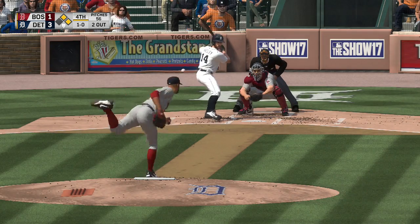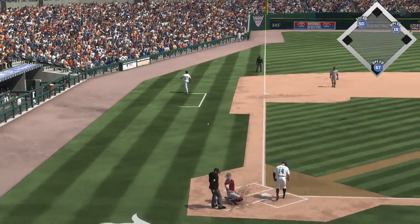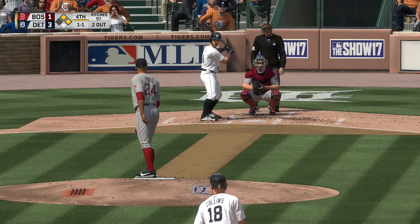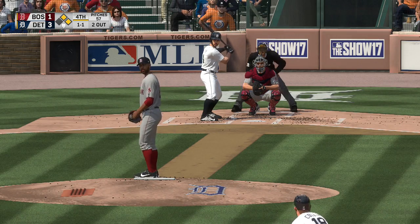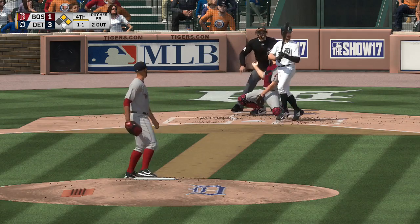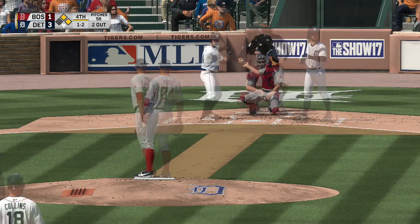Price pauses. Here's the 1-0. Ooh, he saws him off with that one. But this is a foul ball. Here's the 1-1 pitch. Fouled off again, and now he's in a 1-2 hole.